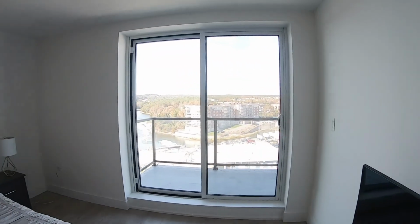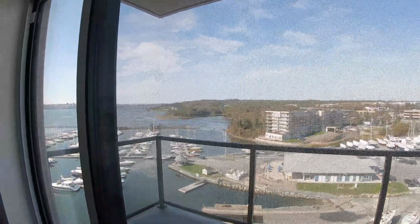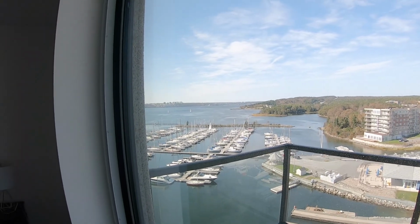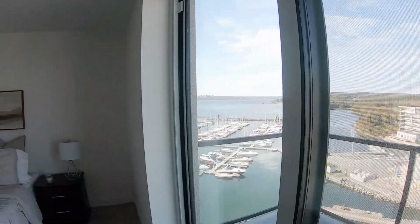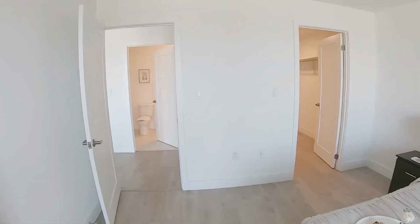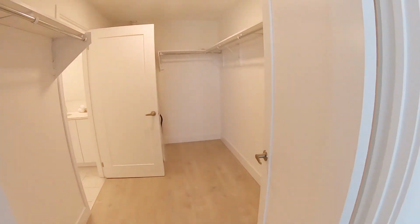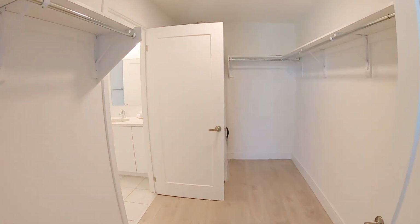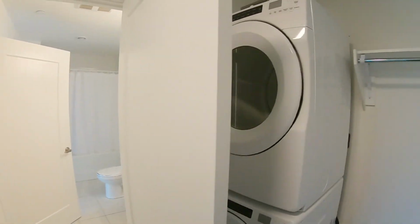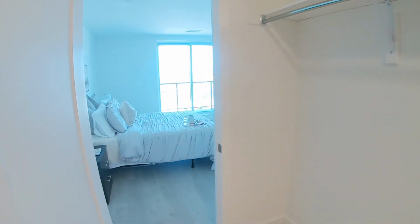Again, it has access to the balcony with beautiful views of Halifax Harbour. That's facing the west, so beautiful sunsets here. No buildings, just the yacht club. No other condos being built, just a new apartment building. Next, on the other side. So here's a fabulous large closet, laundry area, washer and dryer, and the bathroom.